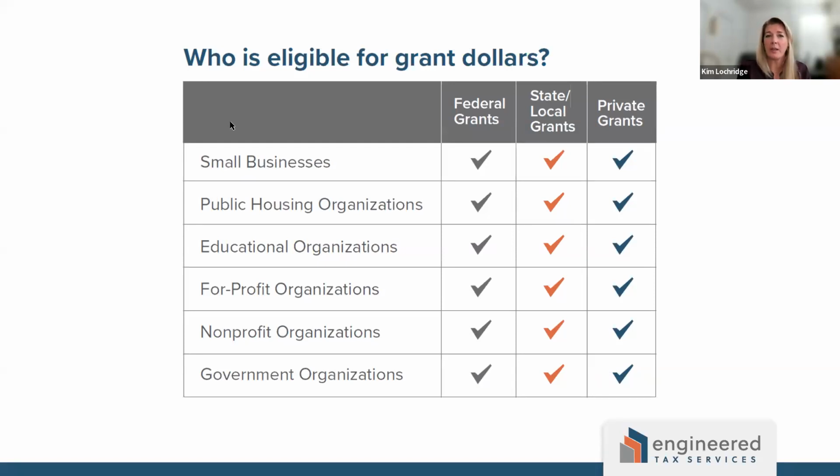If you're a woman who owns a business, that in itself could qualify you for grants, free money, or even special loans, and we can help with that. Public housing organizations, anyone who's in low-income housing, affordable housing, senior housing, specific housing to maybe group homes, anything like that, those improvements can be funded. There's just all kinds of things you can do.